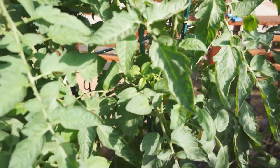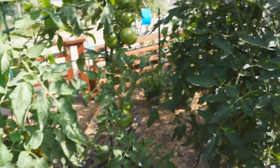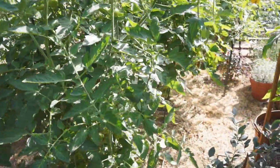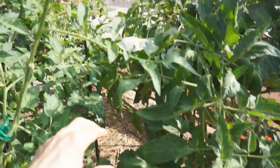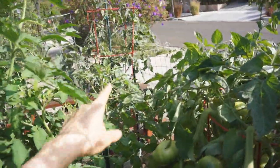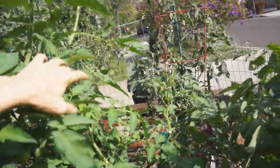My tomato jungle. One, two, three, this is three, and this is four. And then over there, 5 and 6.